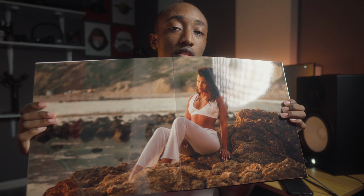Now, one of my favorite things about how this book is put together is that there's no spine in the middle that curves down. So you can connect pages together and have the image going all the way across the book without having to worry about losing any of the image from the little crease that they have in the middle of a normal book.